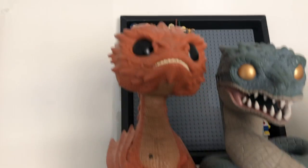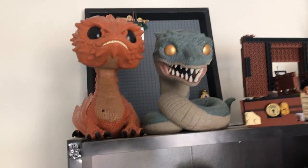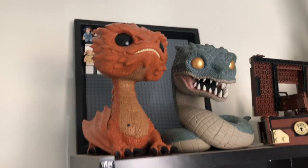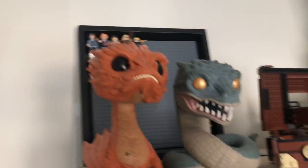So without further ado, I'm gonna go through all of my pops. We're gonna start at the very top of my shelves. So up here, I've got my two biggest Funkos, which is Smaug and the Basilisk. I really love these pops. They're big, they're in charge, they're fierce.